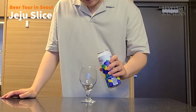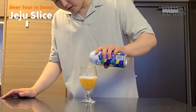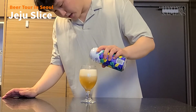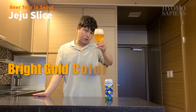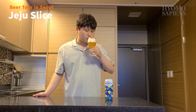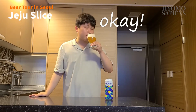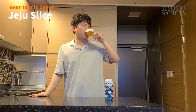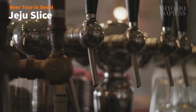There is a tropical fruit scent with a little bit of bitterness on top of the liquid. And as you can see, the color of the liquid is bright gold, almost close to yellow. Sniffed it inside the tips. Okay. Ooh. There are a lot of craft beers out there.